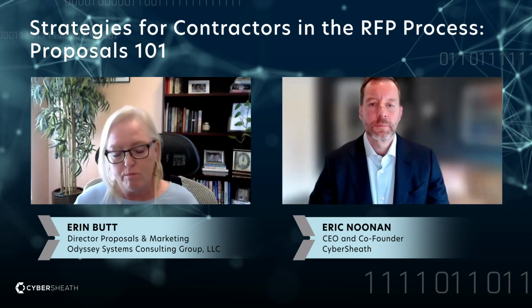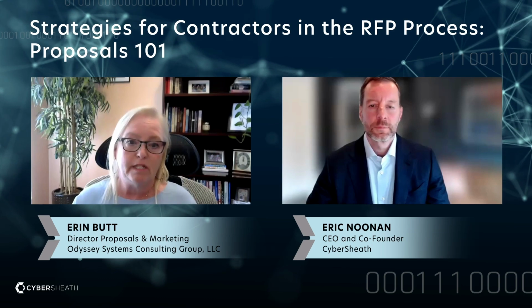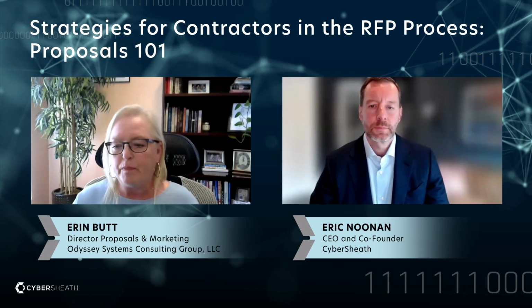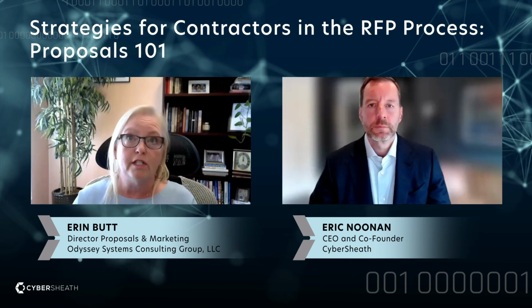We are definitely seeing more IT and cyber related requirements, especially with CMMC and cyber restrictions. There still should be a clauses section, and there still should be, in the instructions, it should tell you if you need any certifications.